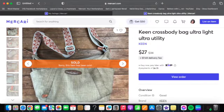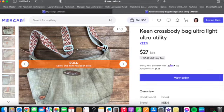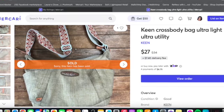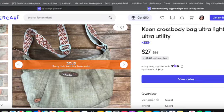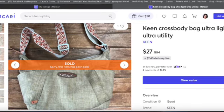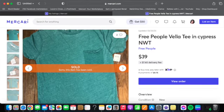Keen sells for me. We're going to go into it, which is strange. I thought this wasn't going to sell when I brought it home because it looked kind of ratty, and this sold in less than a week. This is part of my boho line. Boho is my bohemian look, hippie, whatever you want to call it, is just my hottest trend right now. Everything I'm selling right now is hot bohemian.